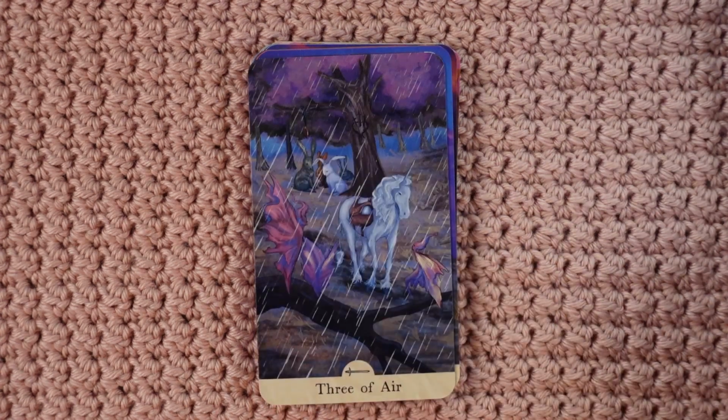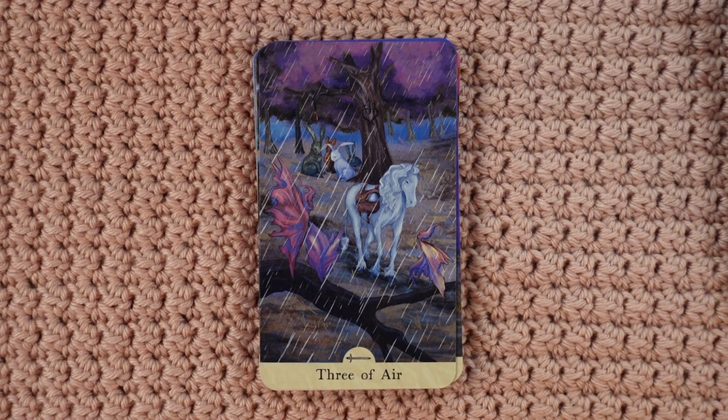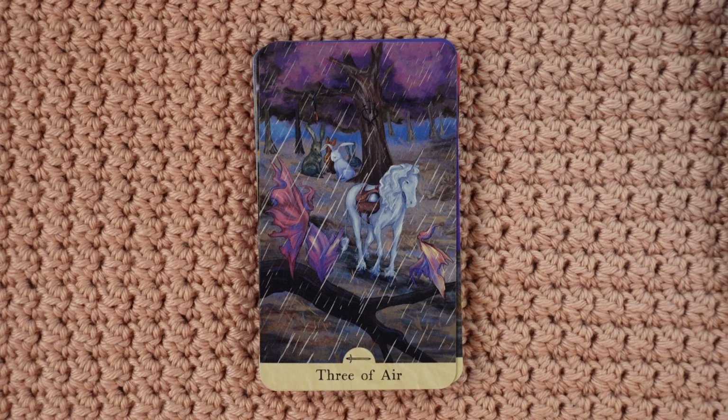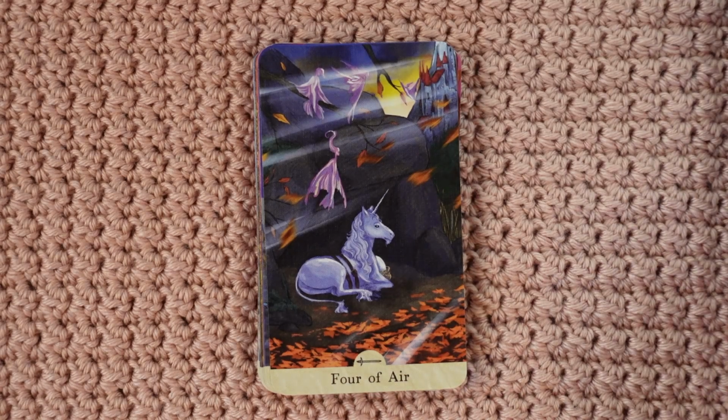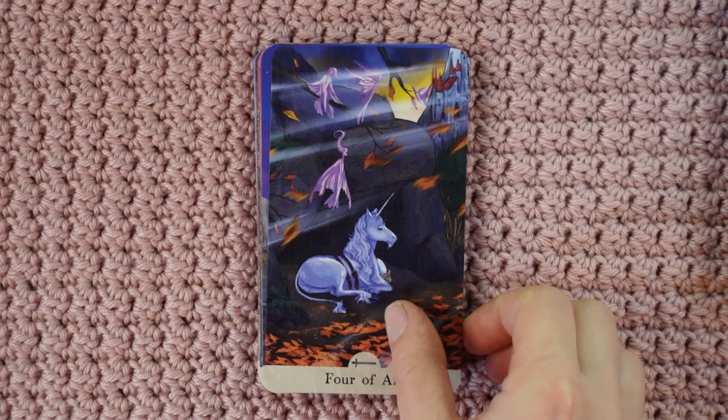Let's keep going. Three of Air. Oh, poor Mystic. Oh, the heartbreak of having to leave home and his family in the woods. But he knows the right thing is to reunite the egg with its family. Oh, you can feel that, like, you don't want to leave where you are, but the right thing to do is to go. They look like fairies to me. I love that. Four of Air. Beautiful. Resting.